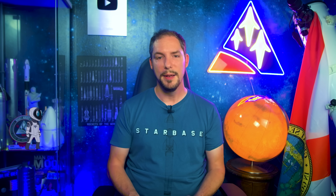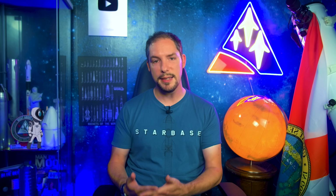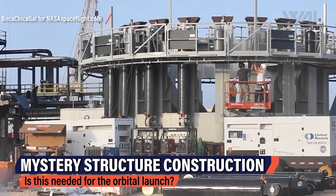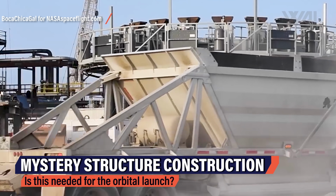SpaceX will have to do tests first anyway. You can't just put a freshly delivered booster and a Starship on an orbital mount, fuel them up and launch. The risk of an RUD, or rapid unscheduled disassembly, come ignition would be very high. Pressure tests, static fires, engine tests, the list of things to do before a launch is long. And a few things that might be needed for an orbital launch are not finished yet either.